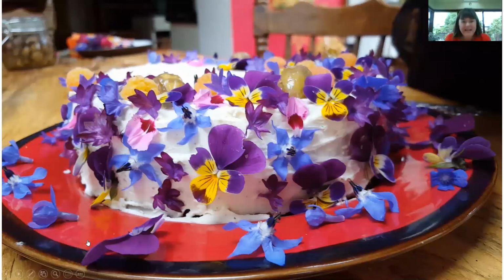This is the swimming hack cake. I think it's very stylish. I don't know what she's talking about.